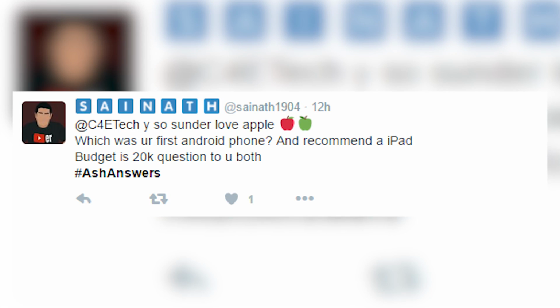Which was your first Android phone? And recommend an iPad. Budget is 20K. The first part of the question is why does Sundar so love Apple? Why do you love Apple so much? Because Apple is worth the love. Okay. Which was your first Android phone? OnePlus One. Okay. Recommend an iPad. Budget is 20K. The iPad Mini 2 or 3. The 2 is less than 20K, definitely. I'm not sure about the iPad Mini 3. Whatever is available at the 20K budget is what we can recommend. I don't know. He doesn't know. So yeah.